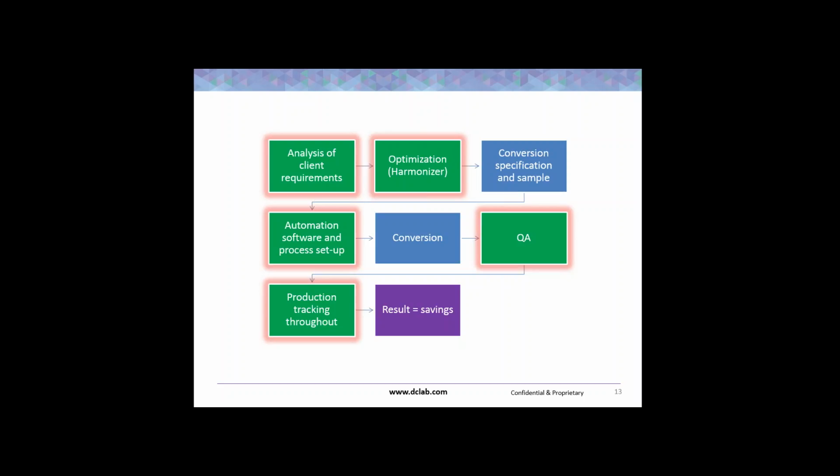Our Harmonizer software can reduce the size of your content set, eliminate redundancies, and find errors before conversion. Our automation software provides a scalable and repeatable process, which is far more efficient than throwing bodies at a project to do extensive rekeying. Our offshore vendors use our proprietary automation tools. Our QA is done by our US-based project teams.